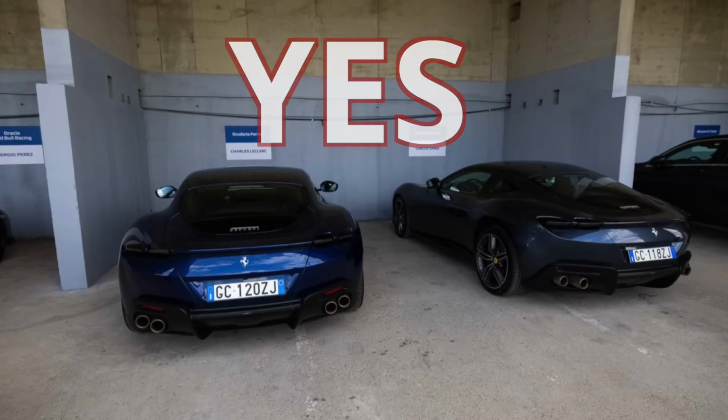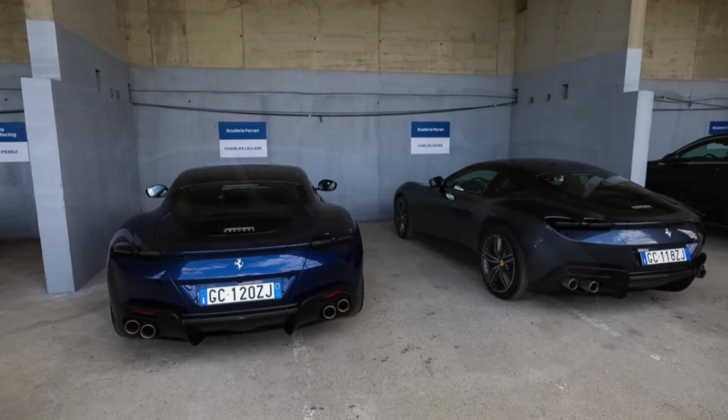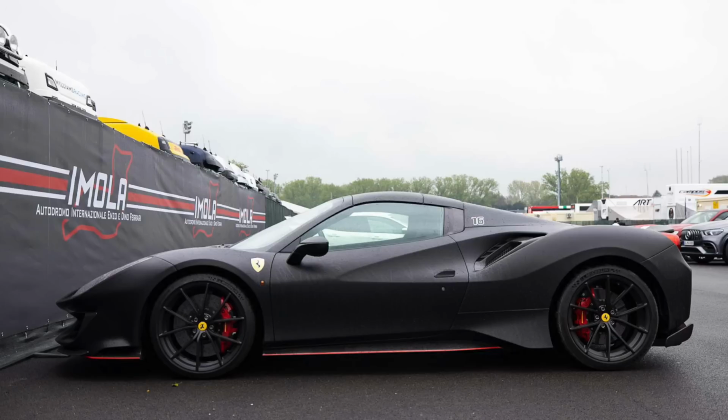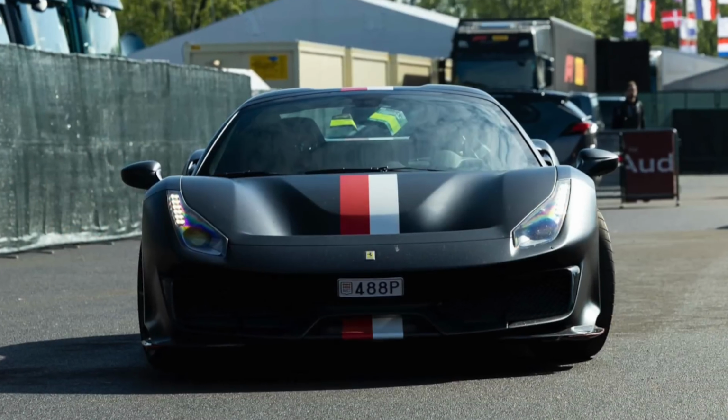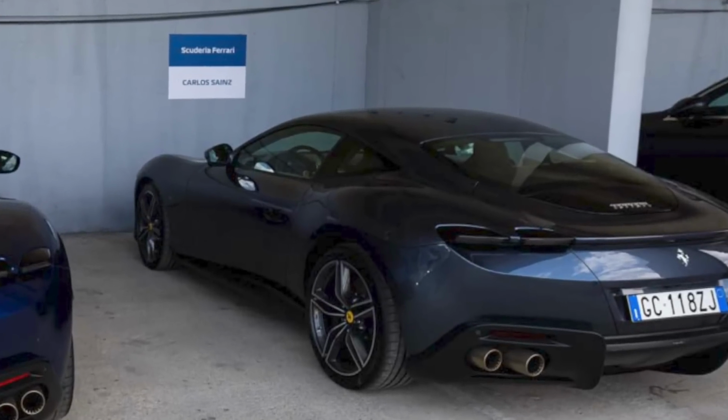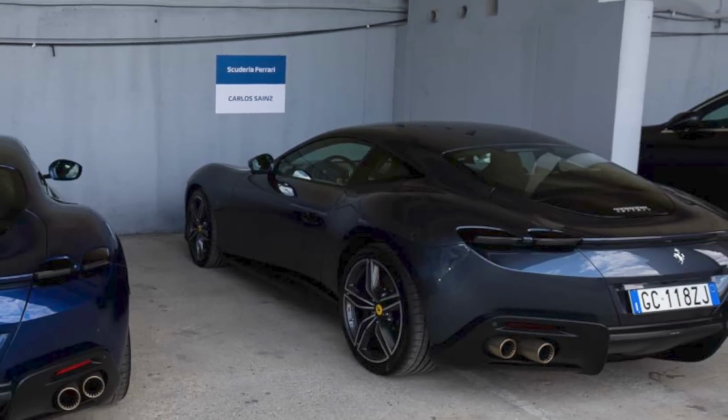Ferrari drivers are next, and were they driving Ferrari Romas? Yes. If you look at Charles, he's driven this year a Maserati, a Jeep Grand Cherokee, an Alfa Romeo, a Ferrari 488 Pista, that's his car, a bicycle, and 7 Romas. His teammate Carlos Sainz in a slightly darker Ferrari Roma, parked next to Charles in the car park.